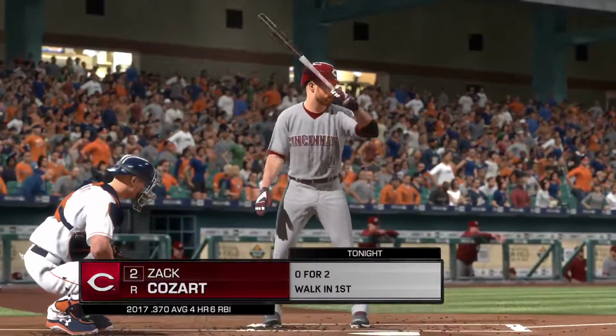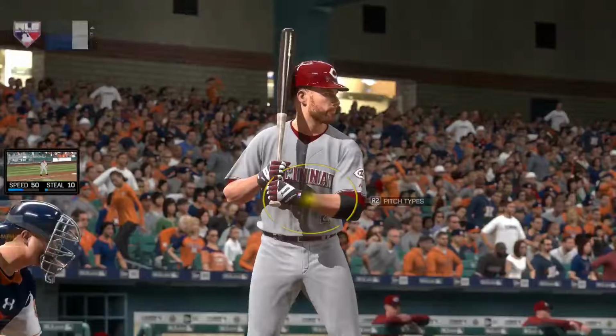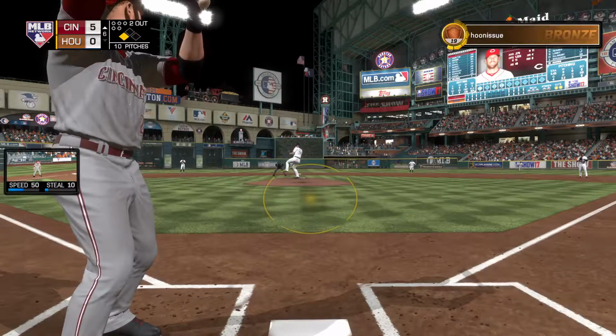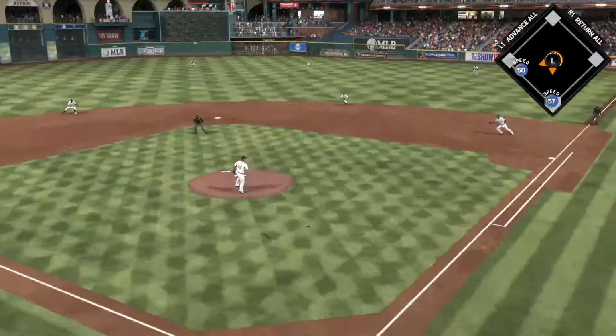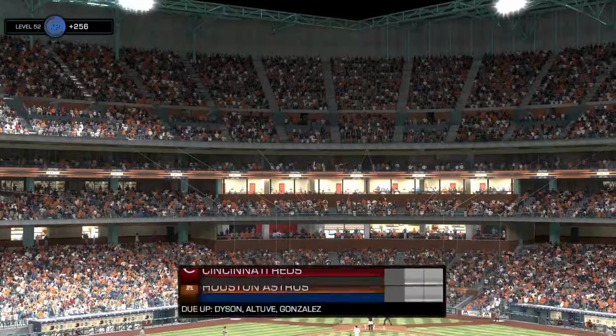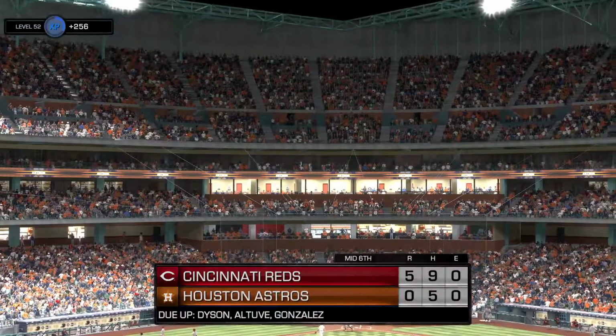Ready for another shot now, Zach Cozart. He's 0 for 2 with a walk thus far. Breaks his bat as this one's popped up. Altuve is there for it. No trouble with this one, and the inning is over.